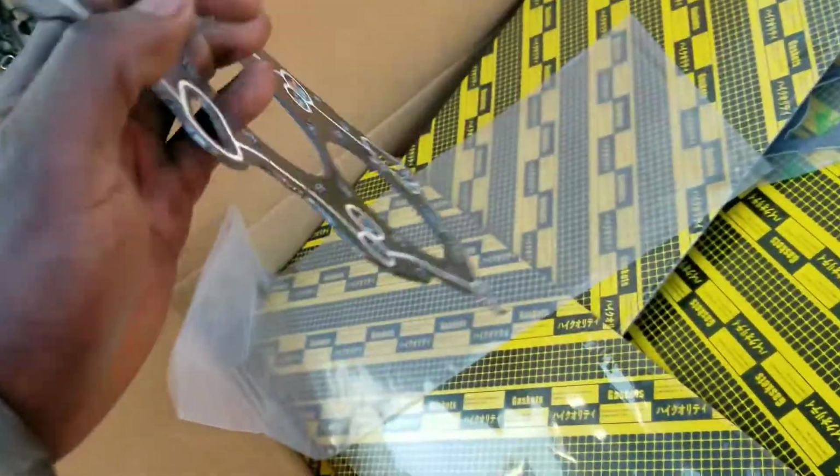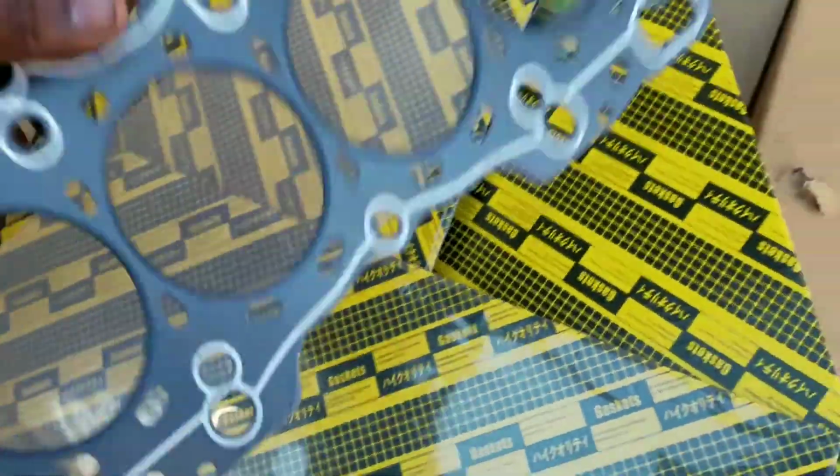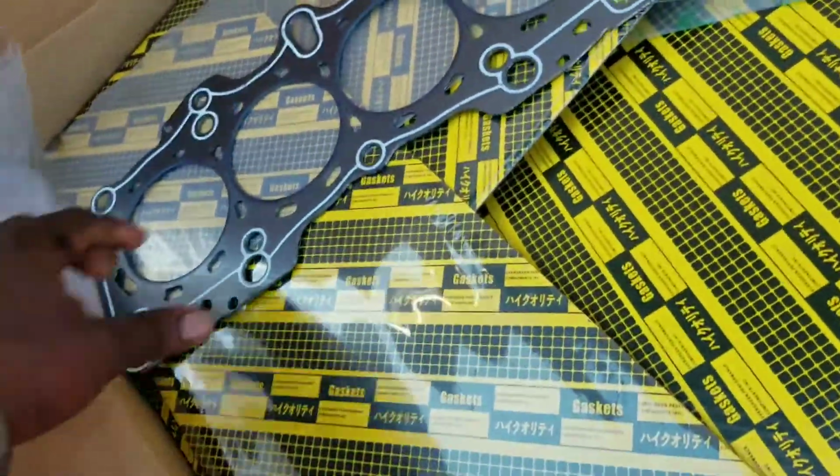I got it off of Amazon, so I'll do some more research on it. It's also starting to get a little bit cold, so I'm gonna turn in for the night. Tomorrow I'm gonna take the P8R head to work, check the valve seats, check the valves to see if they're bent or need to be replaced, and surface the head, because I don't know the condition it's in, if it's warped or whatever the case may be. Then I'll put it back together.